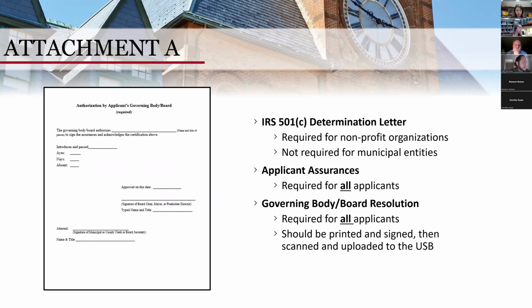So the first attachment is attachment A. This is your applicant information. So this is where a nonprofit will submit their determination letter. It can also be where you have your applicant assurances, which are required for all applicants, or a governing body resolution as well. These documents should be printed, signed with a physical signature, scanned and uploaded. We cannot accept digital signatures. So please be aware of that. If you have to get a governing body resolution scheduled for a board meeting, please be aware to have that signed in time for the deadline submission.